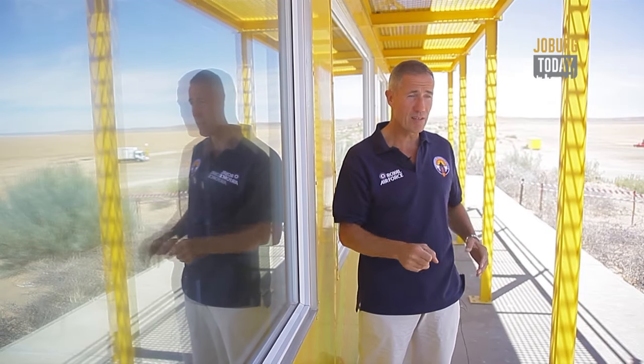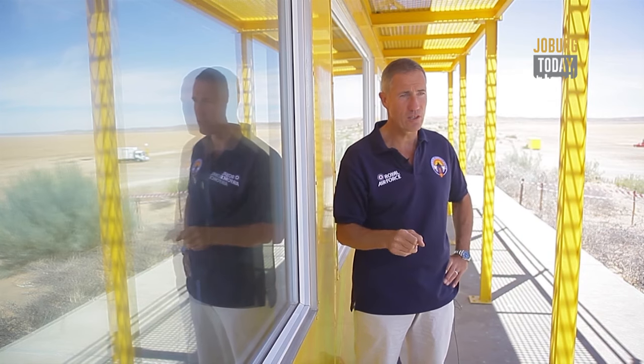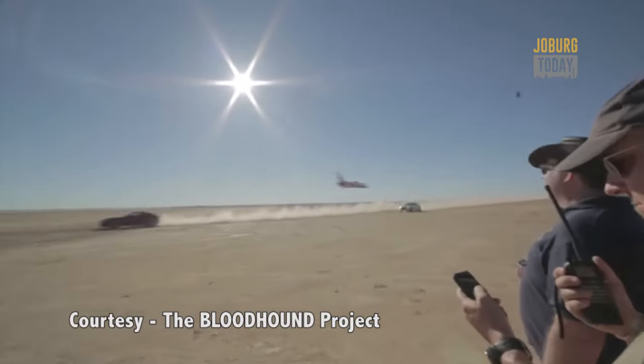It also needs a good weather factor. We're going to be out here for not just weeks but probably months, running the car up and down, increasing the speed over the next 2 years up to 1,600 kilometres an hour.